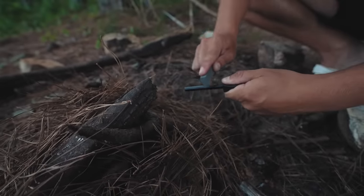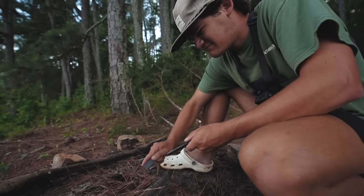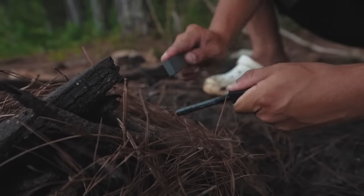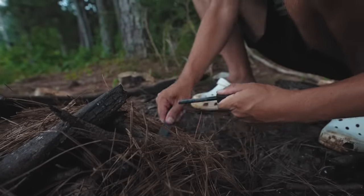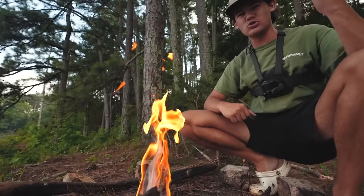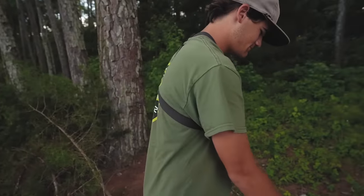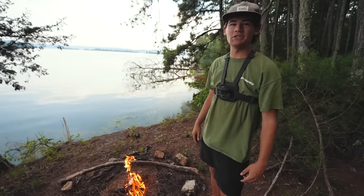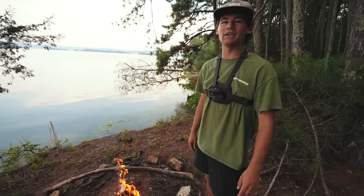Oh, we got sparks. This might take a minute. Oh, we got a flame! Let's go! They call me the Flint Master. If you're ever stranded, bad situation, there's a good chance there's pine straw around you. That is very flammable and a very good way to start a fire.